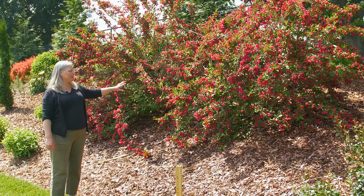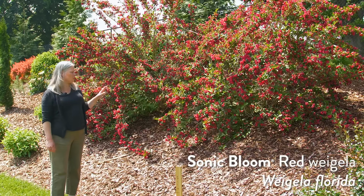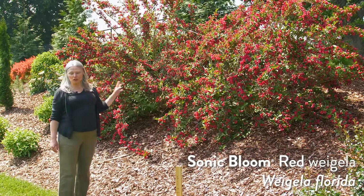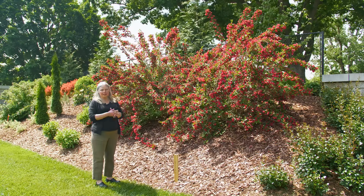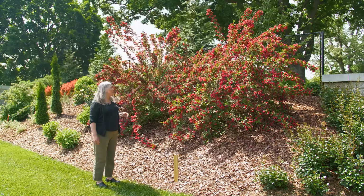Now, the plants behind me here are Sonic Bloom Red, and this was one of the original Sonic Bloom when we introduced it about, maybe 8 or 10 years ago. As you can see, these are very mature plants. And this kind of represents, I would say, the biggest that a Weigela can get. They obviously look a little bit bigger than they actually are because they're on this berm. But this is a big plant.